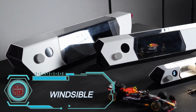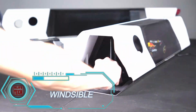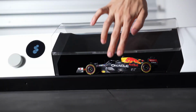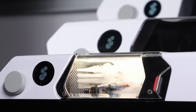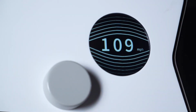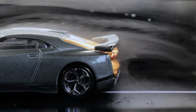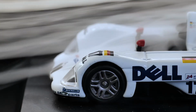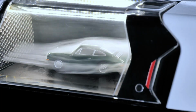WINDSIBLE is a unique product designed for car model enthusiasts who want to showcase their collections and style. Forget traditional stands, this innovative display features a working wind tunnel that makes your F1 champion car or vintage sports car model look even cooler. Available in several scales, it accommodates models ranging from 1:18 to 1:64. A fog generator creates visible airflow with a maximum virtual speed of 400 kilometers per hour. However, this level of coolness comes at a price. $99 at the very least.